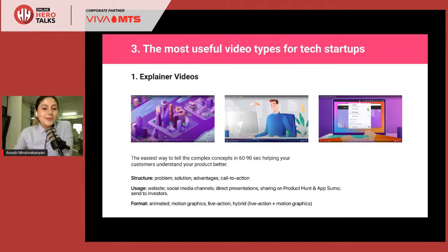And now we will talk about several video types for tech startups. There are a lot of different video types in the world and different formats of the videos. So I've separated the ones that are so important for tech companies and startups. I have put all of these video types in an order, so we can understand the journey of video marketing from the beginning till already being a grounded enterprise.